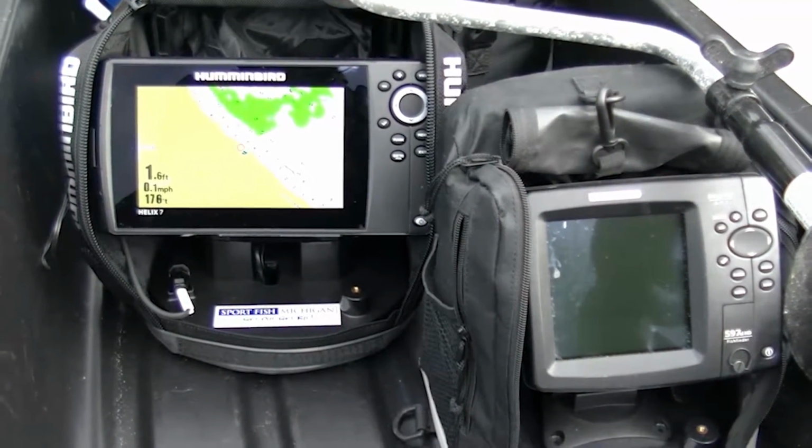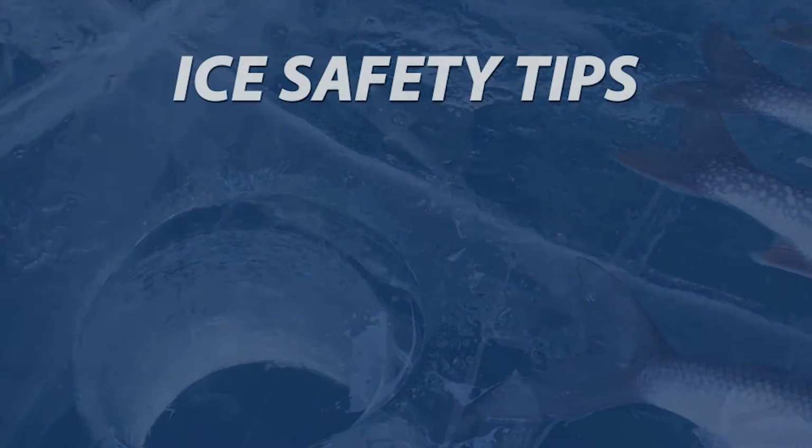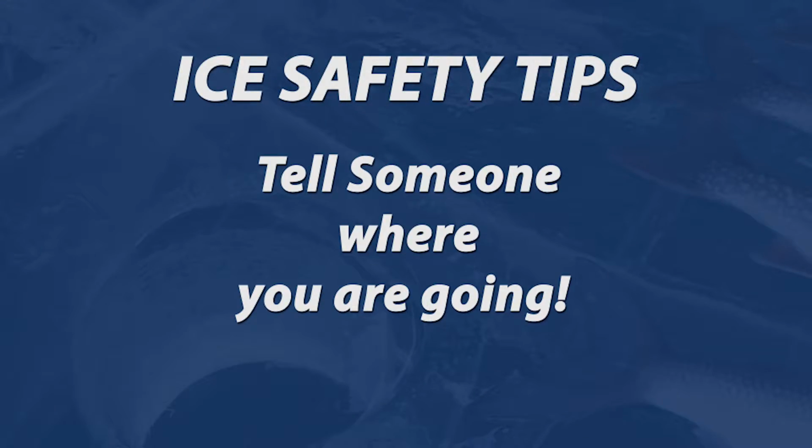One real important thing, before you leave the parking lot and venture out onto the lake, is to make sure you tell someone where you're going. Tell a close relative, tell your wife, tell somebody where you're going, even if you're going with a friend, just so that someone else knows where you're at and what boat launch to look for you if you were to have an issue.